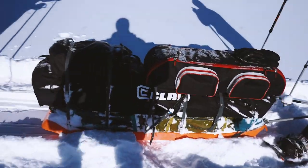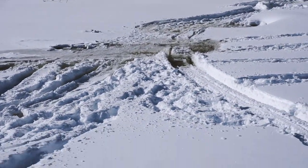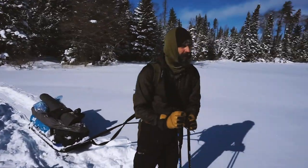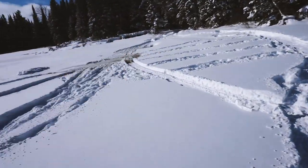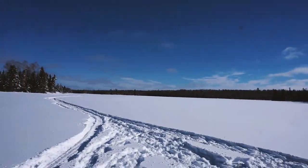Killer beard, Ben. Looking awesome, dude. All right, well, we just came through this insane slush about 2 feet deep. These guys went around. I was the guinea pig. I figured for sure since the sleds did it, no problem. Oh man, that was crazy. Travis blew out his hip. And we're only about a quarter of the way to Thomas Lake.